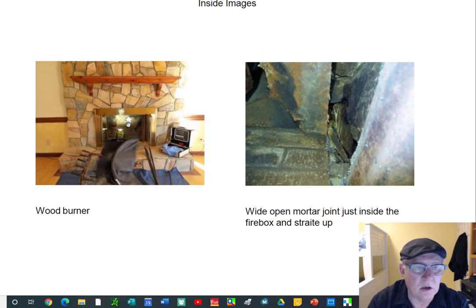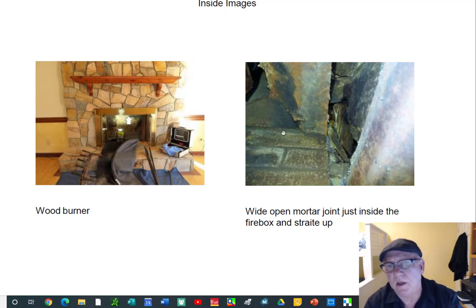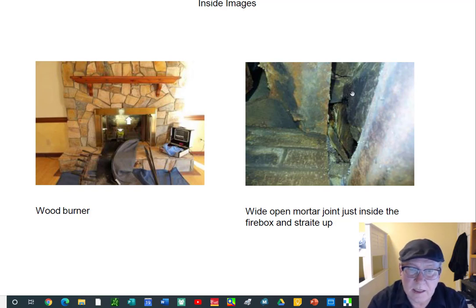If we look in and look up, see where I have the little arrow here, we could see a great big opening here, missing cement, and that leads up between the stone veneer and the chimney, and that's a code violation. That's called an upper profile, and it needs to be repaired with refractory cement. So the two things that will be on your mason's list will be to fix the top of the chimney and fix the inside.